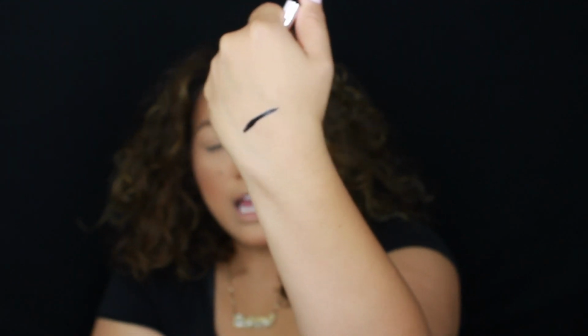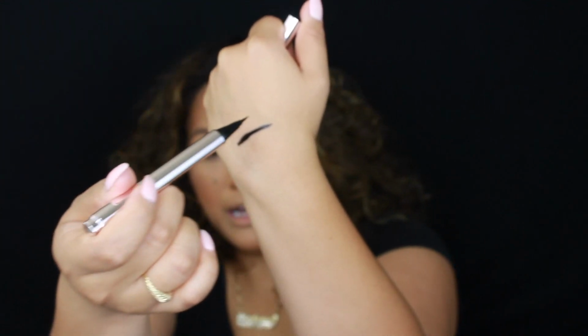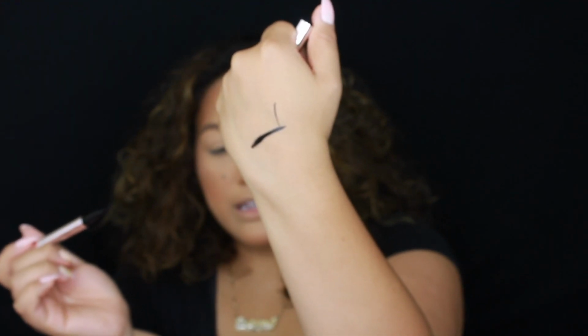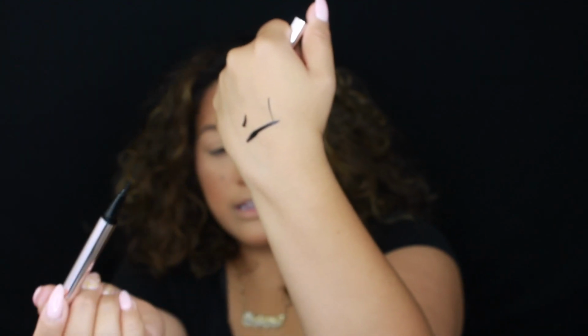I really enjoy this. This actually dries down into a satin finish. It's not fully matte, but if you just want to use just the tip, look how fine that line is compared to just putting it flat on you. Yeah, I already know I'm gonna enjoy this eyeliner, and I can't wait to use it in today's look.